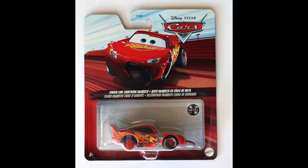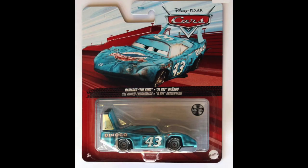Up next, we have, brace yourselves if you didn't know that this was coming, a re-release of Race Damaged the King. That's right, he's back. Now labeled as Damaged the "King," with the King in quotes, because Mattel is obsessed with letting you know that that's not his real name. I'm honestly shocked that they didn't call him Damaged Strip Weathers, aka the King. But yeah, we knew about this one coming for a while, and it's just a great re-release.